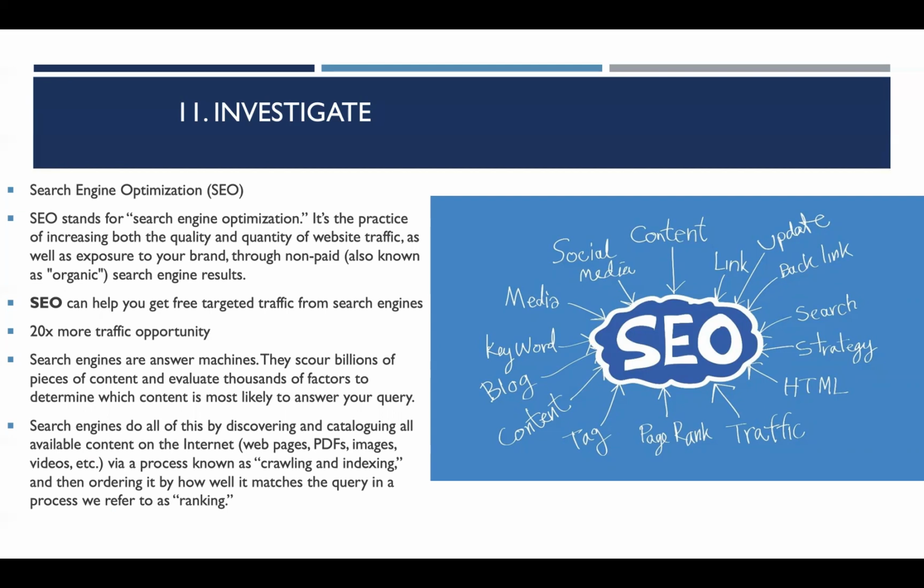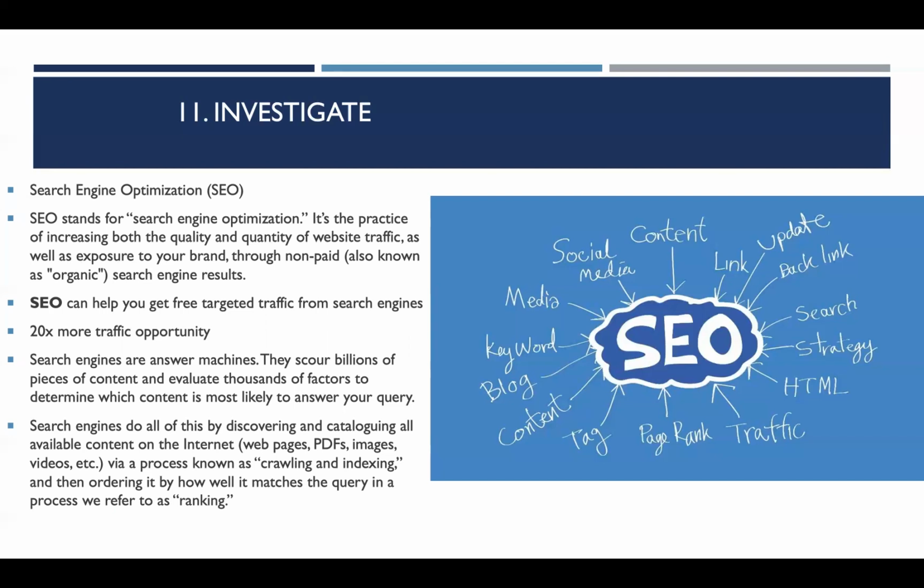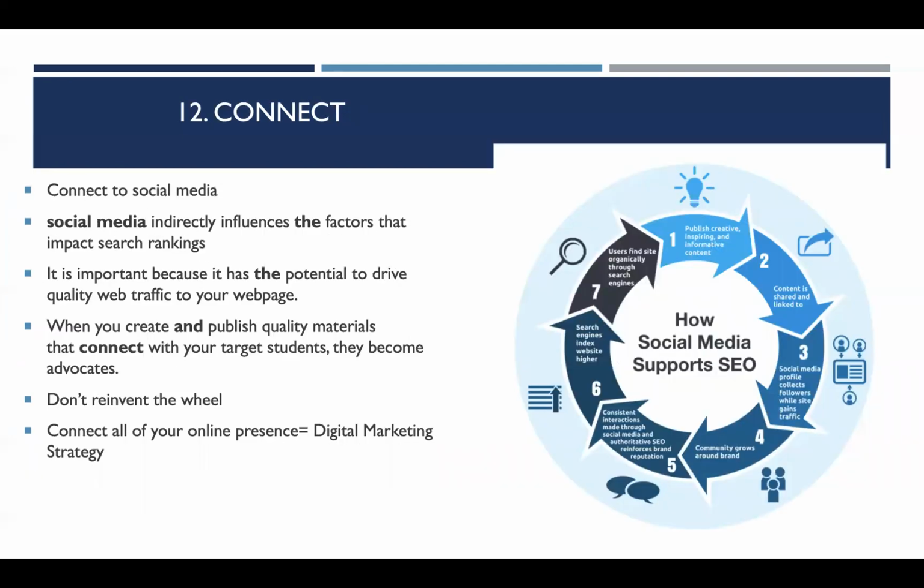Search engines are basically answer machines, if you aren't aware of that, and they take millions and thousands of factors and information into effect. When you use the search engine, it pulls all that up based on that SEO. They do this by discovering and cataloging all the available content on the internet, a process known as crawling and indexing. We actually call it Google's spiders or Bing's spiders or Yahoo spiders, whatever search engine you're using. Then they rank it based on how best that information matches the question that you're investigating. And so if you have SEO in your website, and this is more on the back end, the developer side, then you're able to drive more potential students to recruit.